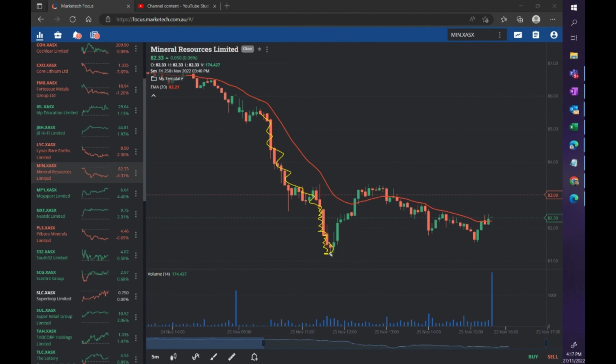It hit a bottom. It formed a hammer here, which is like an inside candle here, and then there's a green, which is again not going below the last low of the red one, and then it goes above and crosses the 20 period moving average. You'll see that it does come down again and hovers around this time, but the good thing to note is that it has not gone below this level. It has not crossed this level.